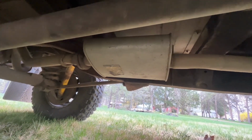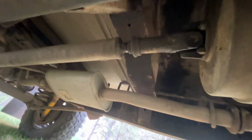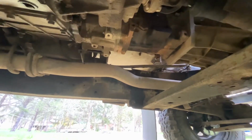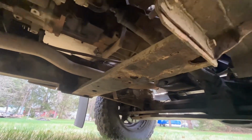There's your muffler. Super solid looking muffler. There's your parking brake. Rear drive shaft. Center diff. There's the bottom of the gearbox as well, looking pretty decent. There's your bell housing. Center cross member.